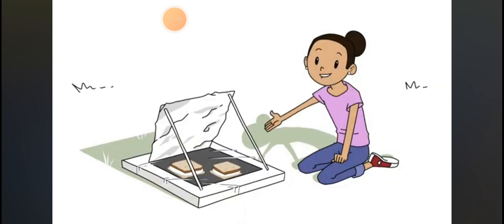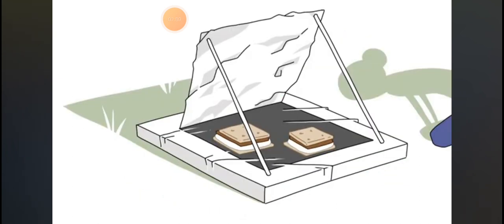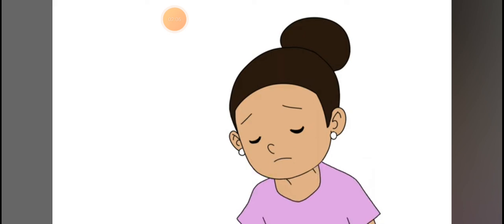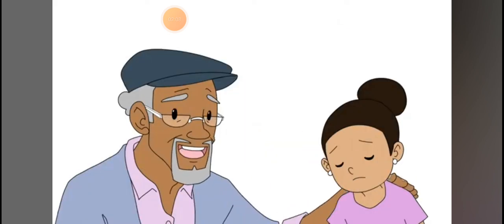I'm trying to make my own solar oven out of a pizza box, like they do on ScienceU. Well, it looks very impressive. But it's not working. It's not melting the chocolate in my s'mores. I can't do this. I give up. Now, let's take a look at that. What you got going on here?